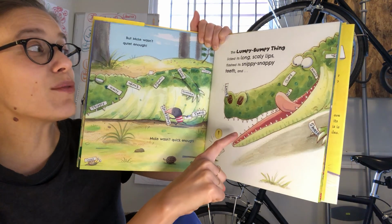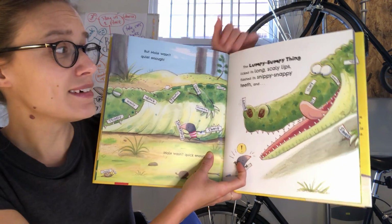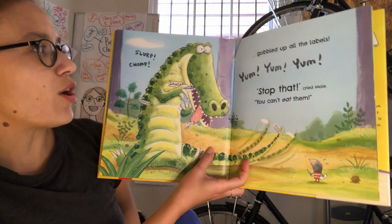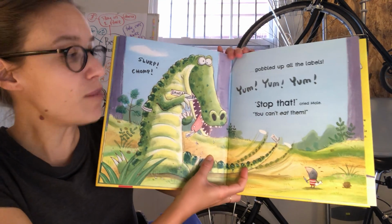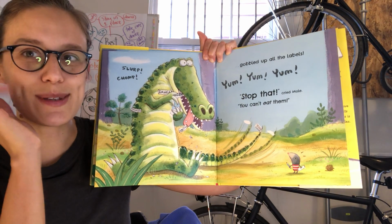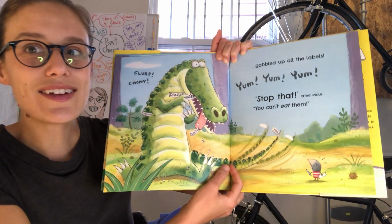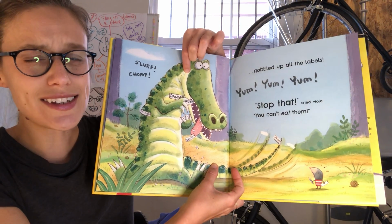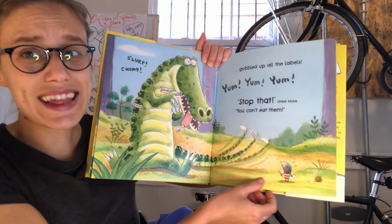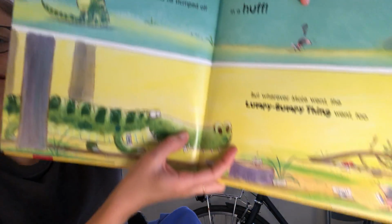And the lumpy bumpy thing woke up and licked its teeth and gobbled up all of the labels. Slurp, chomp, yum, yum, yum. Wait. So Mole was going to put a label on him that said dangerous, but labels have to match the thing that they're either pointing to or on, the thing that they're naming or describing. Does this guy seem really dangerous? I'm not sure yet. Stop that, cried Mole. You can't eat them. And he stomped off in a humph.